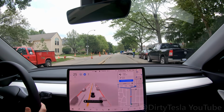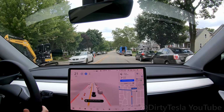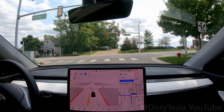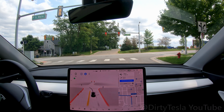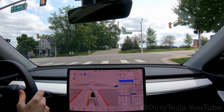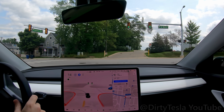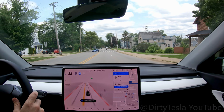Do we have this guy walking in the road? The car gives him a little bit of space, and pretty good. Another thing I notice now with the vision only system, it sees people all over the place, and there's nobody there. There's nobody here. So I have to hit the accelerator because it actually thought there was somebody in the intersection, I believe, and it was not going to go, is what it seemed like.